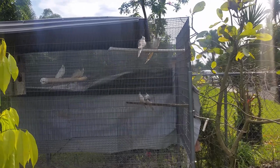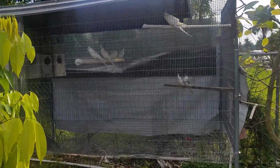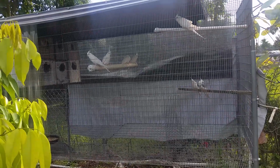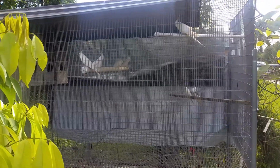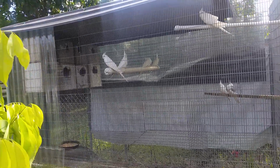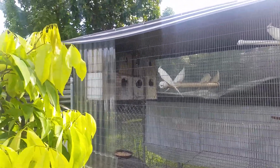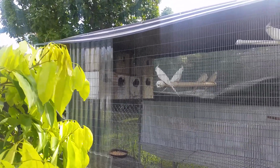Look, you saw that? Look at that bird. Look at how big he is. You see that? That's a big bird. Those are big cockatiels. Those three pairs are big, and it looks like maybe a couple of them are laying eggs over there. I see that they're sticking out.